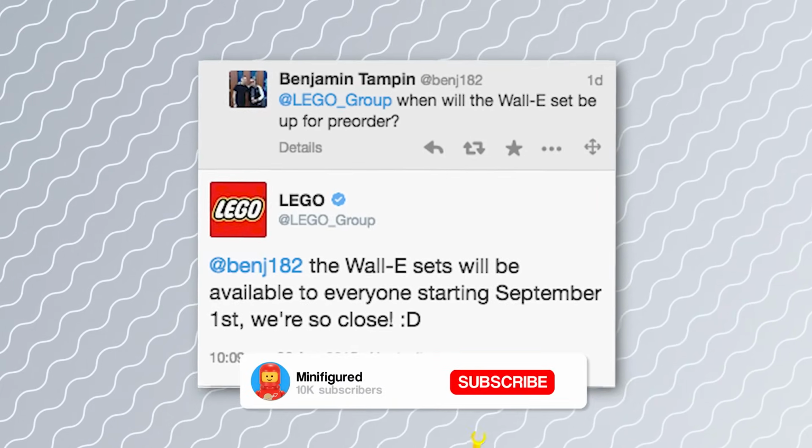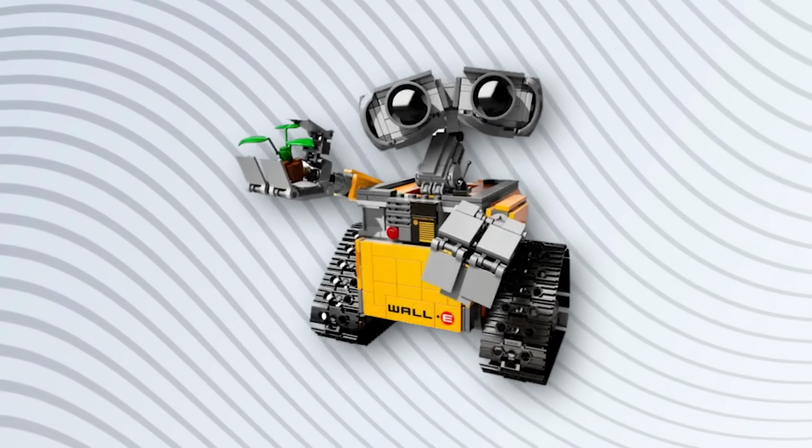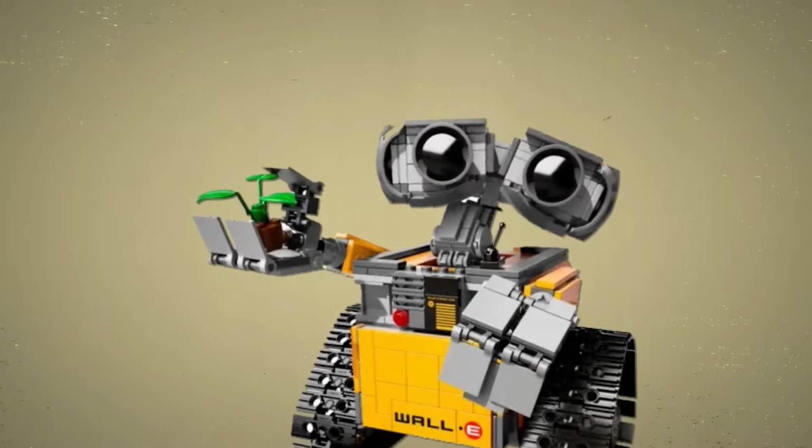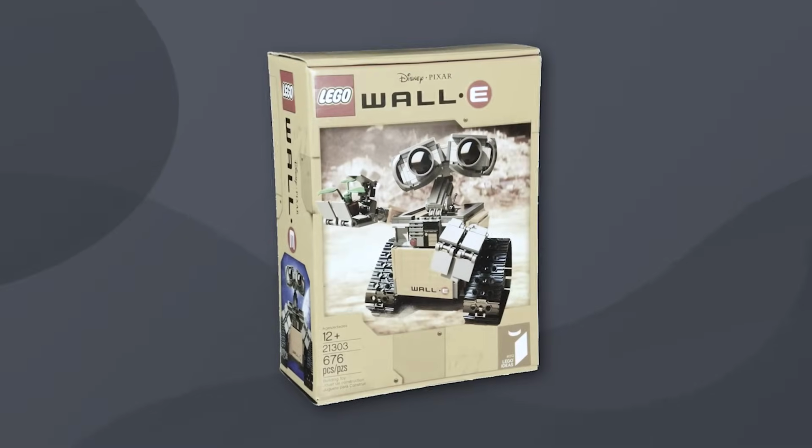Fans were left waiting, and the anticipation only grew stronger. To LEGO's credit, they didn't rush the fix. When WALL-E finally hit the market, his head was nice and secure, and fans were able to enjoy the build without worrying about their little robot having a mind of his own. While the delay wasn't catastrophic, it certainly put a damper on the initial excitement.